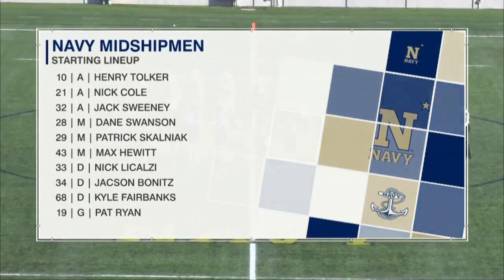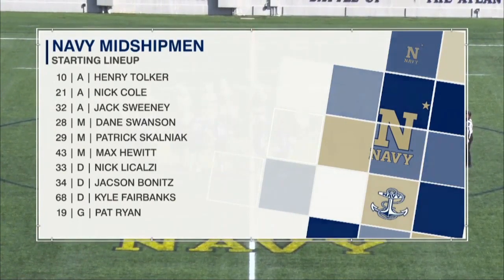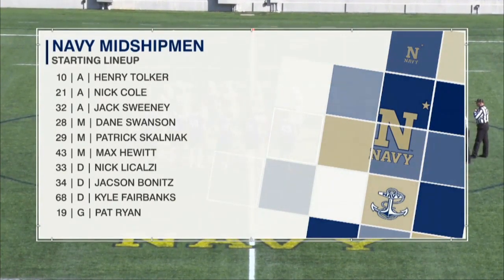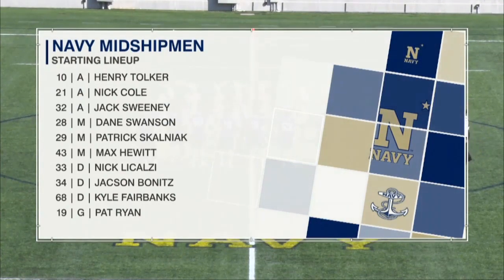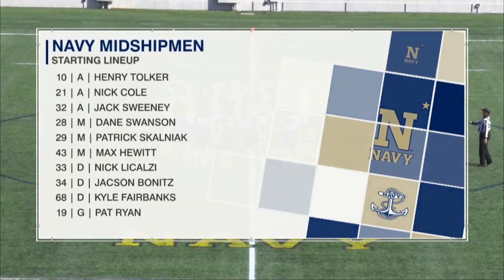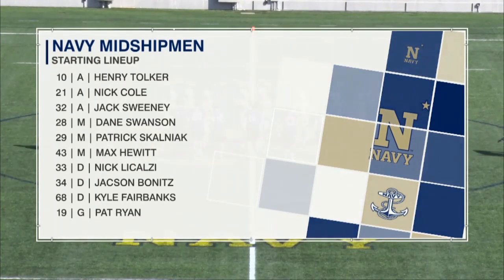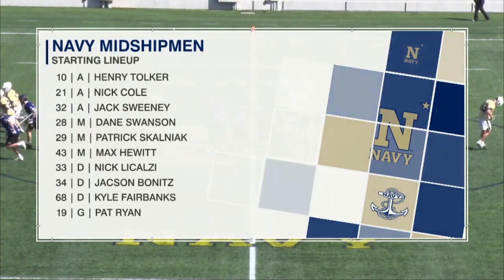And of course, in goal, Pat Ryan on the season, 7.23 goals against and a save percentage of 57%. But Phil, looking at Skalniak and Swanson, may be as good a 1-2 combo in the midfield as you'll find across college lacrosse right now.